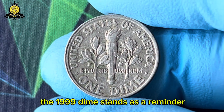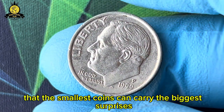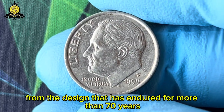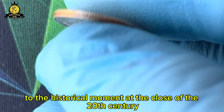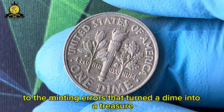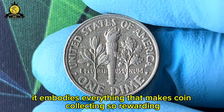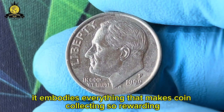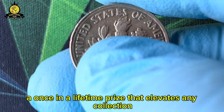The 1999 dime stands as a reminder that the smallest coins can carry the biggest surprises. From the design that has endured for more than 70 years, to the historical moment at the close of the 20th century, to the minting errors that turned a dime into a treasure worth up to $110,000, it embodies everything that makes coin collecting so rewarding. For some, it is a dream coin, a once-in-a-lifetime prize that elevates any collection.